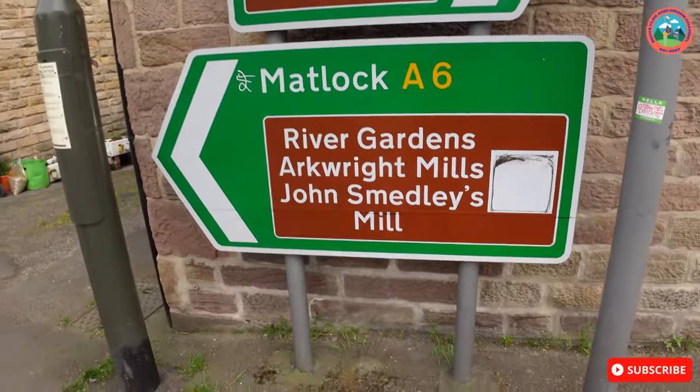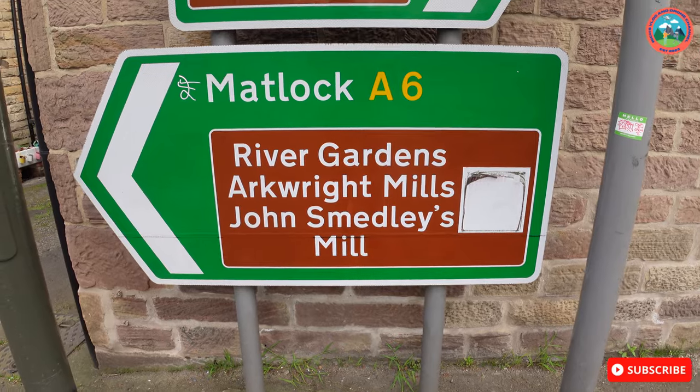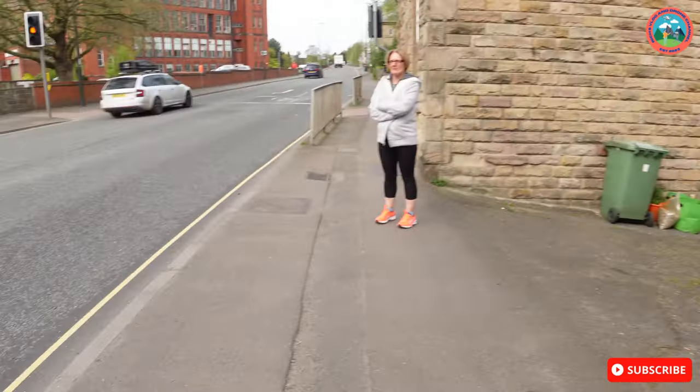So look, it says River Gardens. There's another mill, a couple of mills actually. So that's where we're going to go.